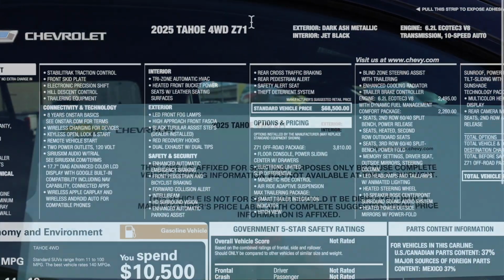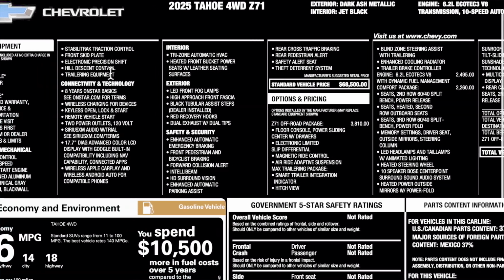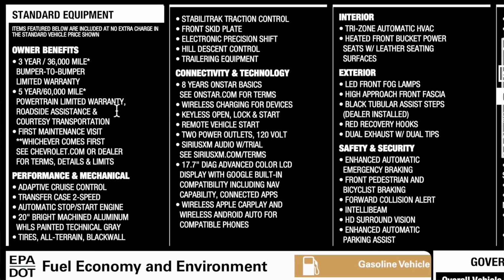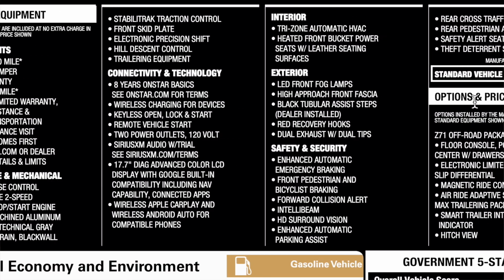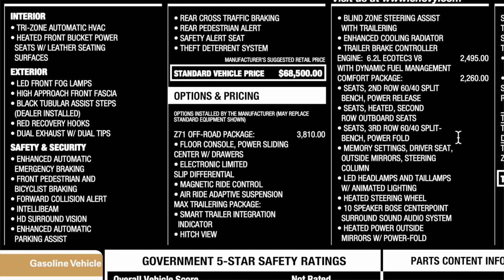At the very top is the description, and this is a dark ash metallic exterior paint with a jet black interior. And here is a short listing of the standard equipment. Be sure to pause it. Base price is going to be $68,500. And starting off the options is the Z71 off-road package for $3,810.